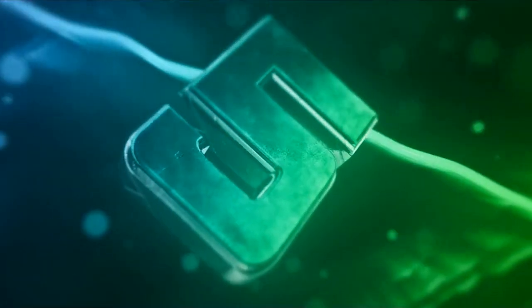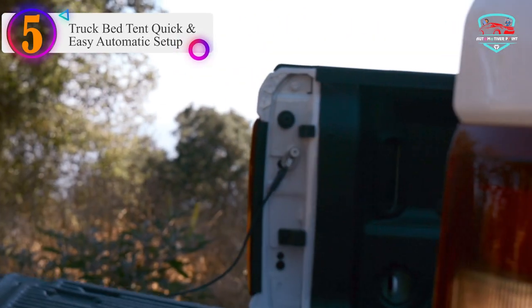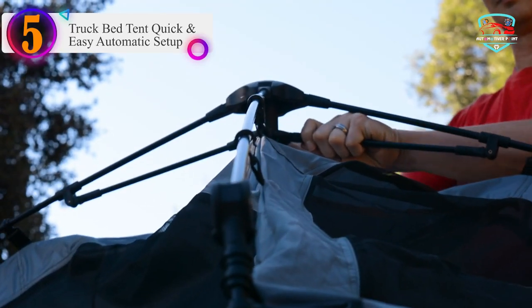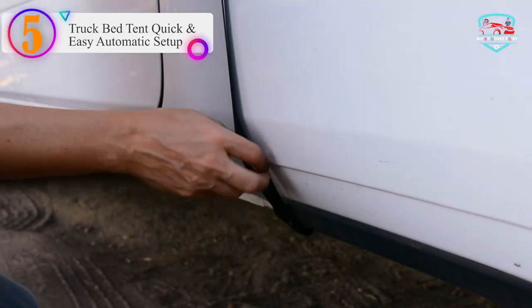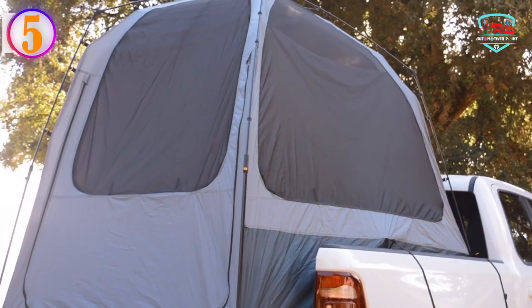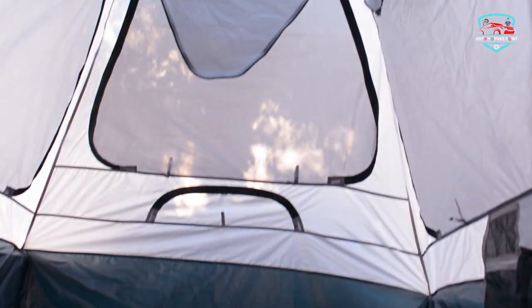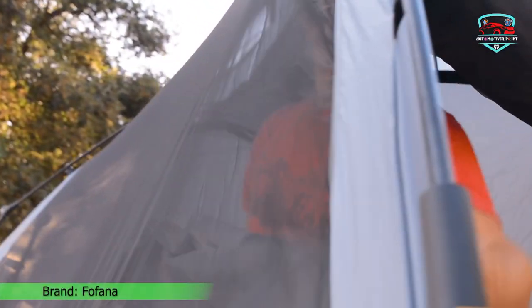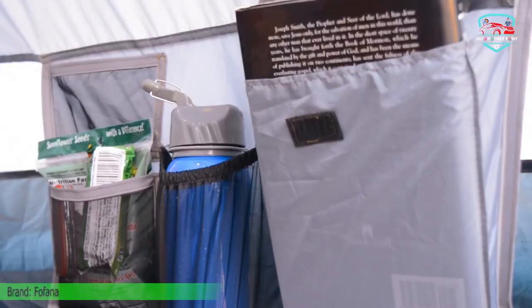Number 5. In our list, the number 5 product name is Truck Bed Tent Quick and Easy Automatic Setup. Quick and easy setup for anyone who loves camping, so you have more time to relax and enjoy nature. Takedown is just as simple and lets you break camp in record time. No loose poles to wrestle with in our tent for truck bed campers.